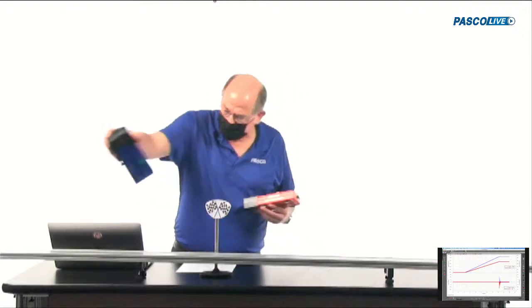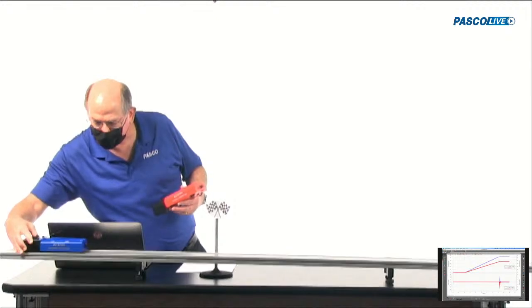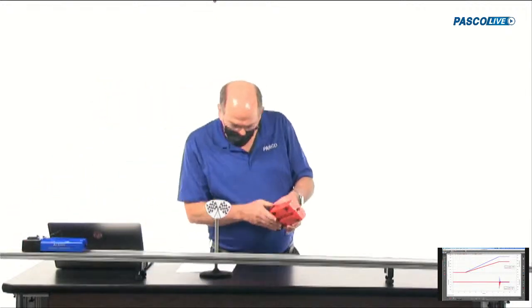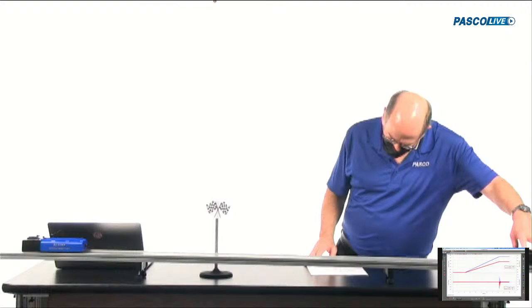And so I'm not going to go through the solution to this one. This is a more advanced problem. But what we're going to do is have them on the same track going toward each other.